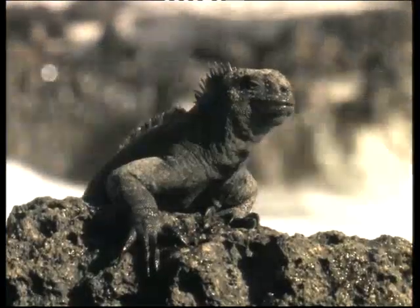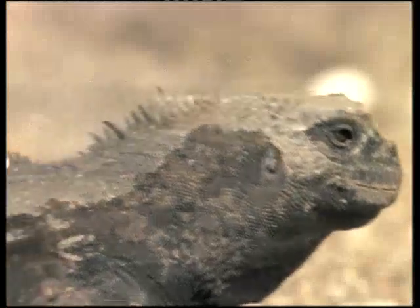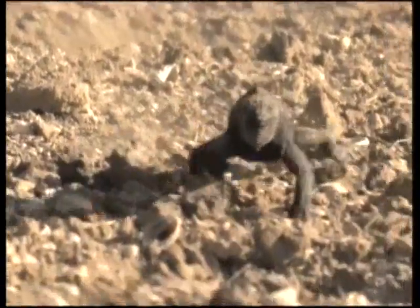Another important difference between birds and reptiles are their respiratory systems. Just like ours, reptile lungs take in air and then exhale via the same path.